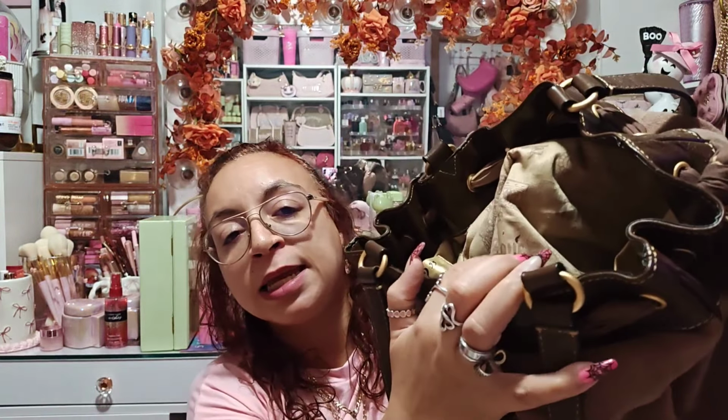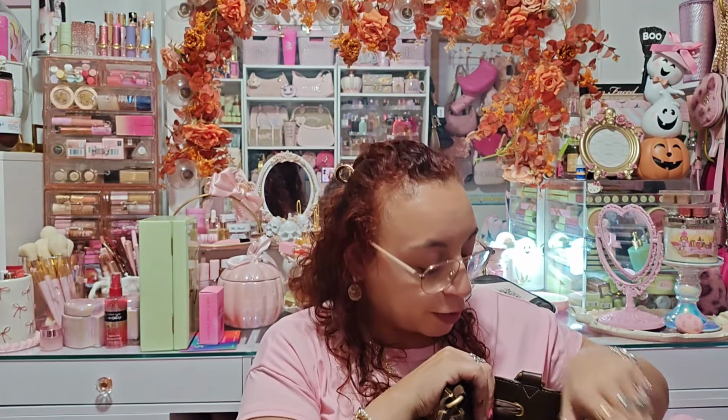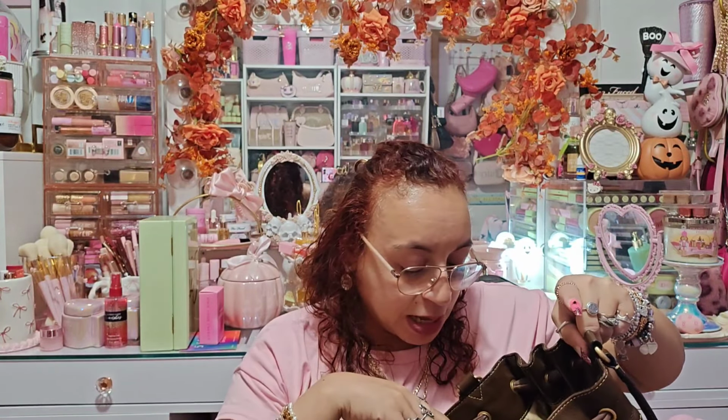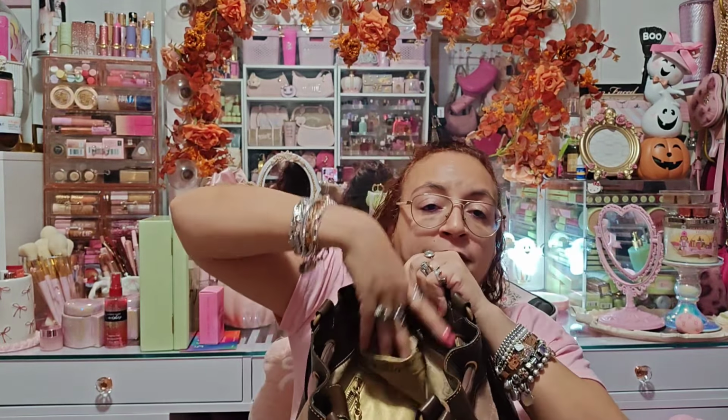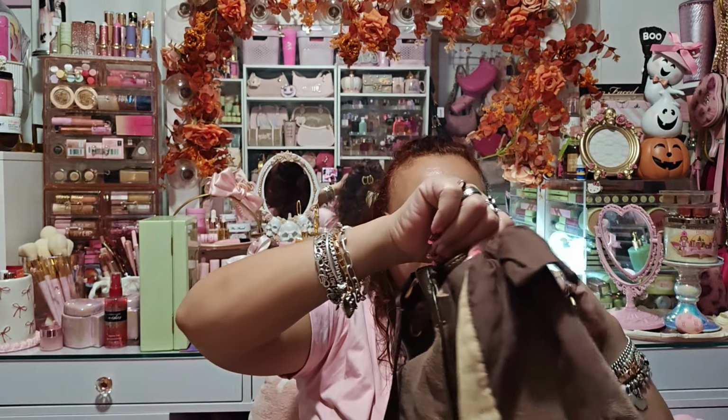I do have some staining on the fabric because that was before I knew to have bag inserts and stuff. And then it has a pocket here on the inside that says hello, and it does have a little pocket there. But yeah, this is a vintage bag. It has the Born and the Glamorous.